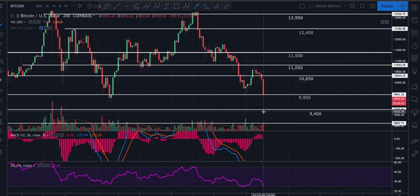Price is about to break down again. If price does end up breaking down here fairly quickly and breaks this zone, and that's a big if, but if it does end up breaking below this zone, what are we going to have? Let's say price breaks down here to this $9,400 zone or anywhere within this area. Obviously, what would happen here? Price would create a lower low there, right? So we would have price creating a lower low.